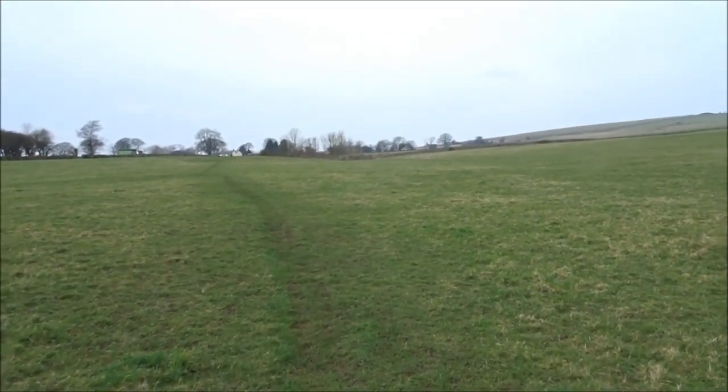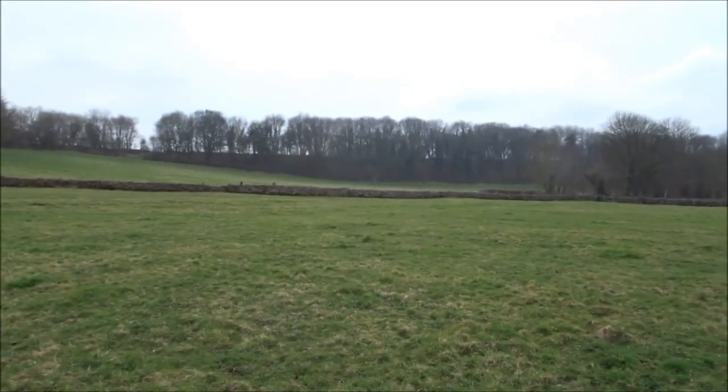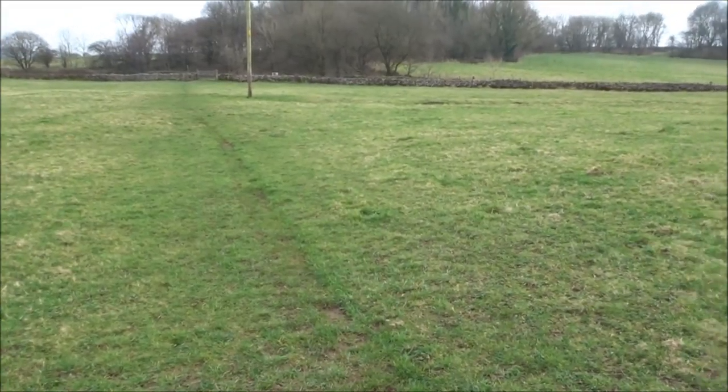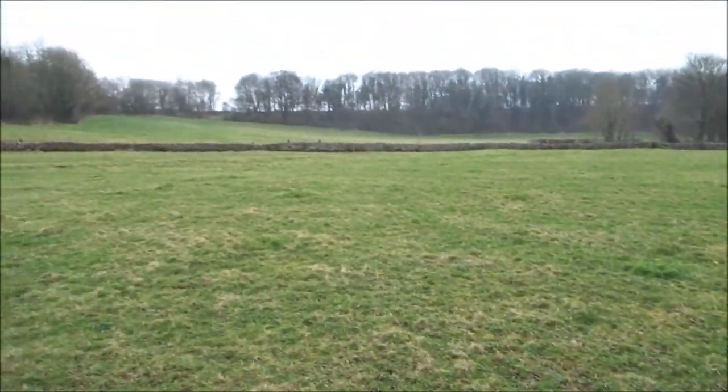And I'm enjoying walking across this field, because normally I have to go up the road and up a little lane, which is still okay. It's still okay. But if you see a stile, you think, oh, I want to walk across there. That's what you say to yourself.